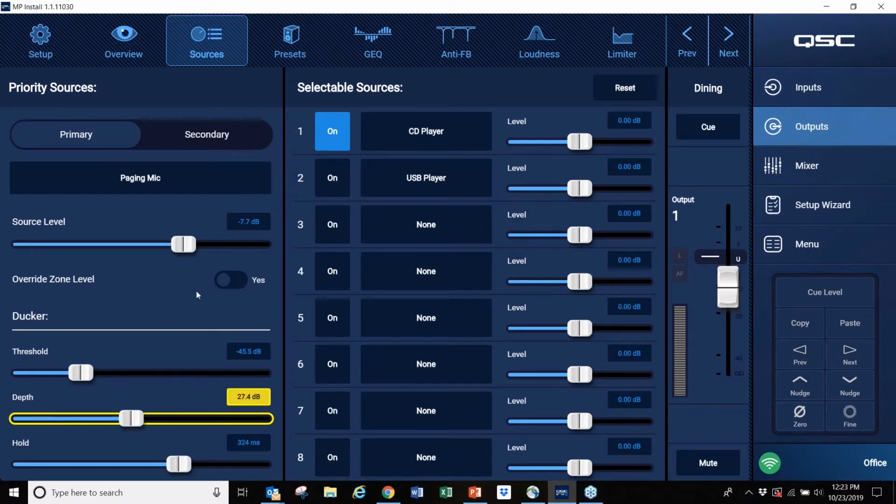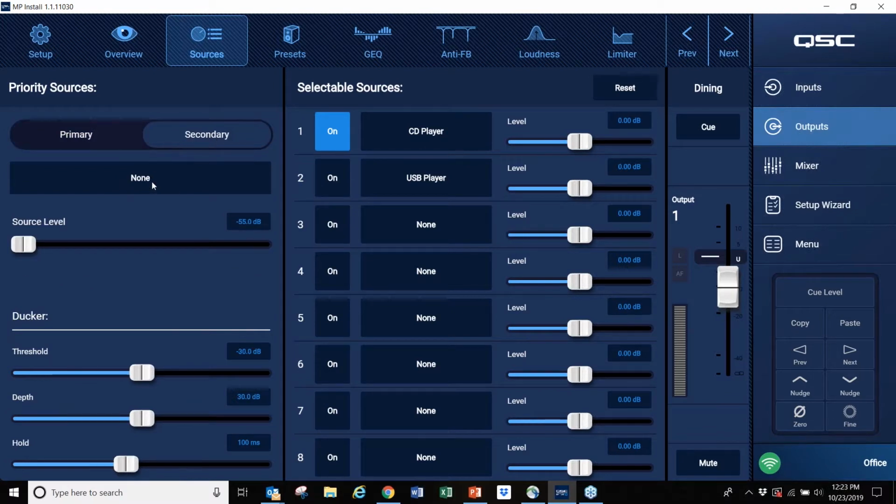So it gives me the ability to have a priority override. So I could have a paging mic, and then I could have an emergency page, or maybe a jukebox or something that ducks these signals, no matter what's selected here.